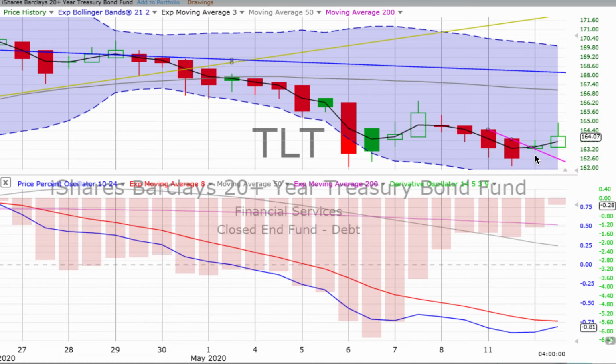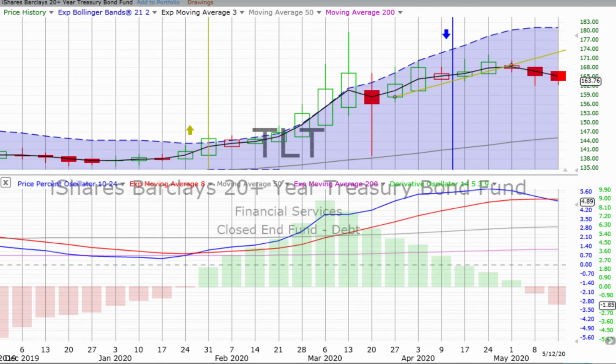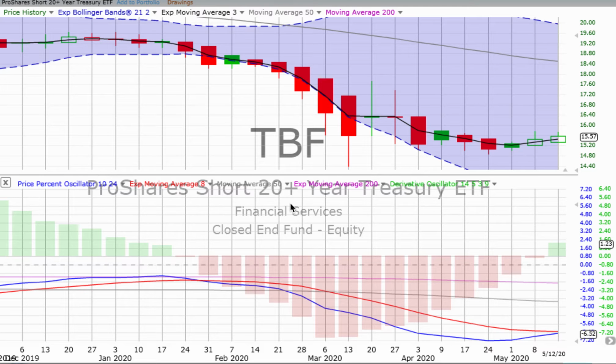Go to the 4-hour chart. Not much in the morning, then popping up in the afternoon. You can see a wick actually bigger than the candle. So again, it popped up and then pulled back. So that's where we are. Continue to watch. See if we have a weekly vertical crossover by the end of the week on 20-year bonds. That would give us the ability to look for jumping into a practice trade on something like Tango, Bravo, Foxtrot, TBF, the ProShare Short 20-year Treasury ETF.